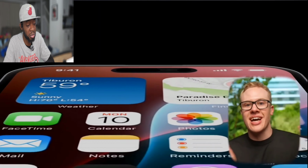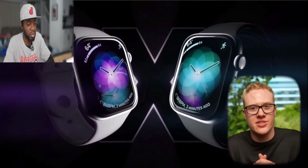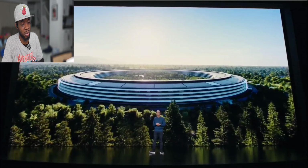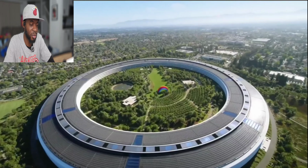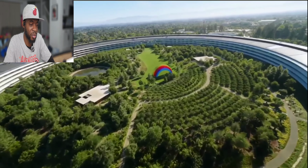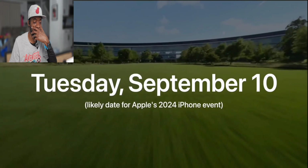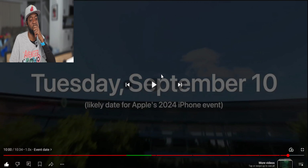So altogether, we've got the iPhone 16 and iPhone 16 Pro with some huge new AI features. We've got AirPods 4 with a new design and active noise canceling, and we've got the new watches, which are just weirder than ever. Now, finally, when is Apple actually going to be holding this event? So far, they have not announced the exact date just yet, but based on every September event that Apple has held basically in their history, it's probably going to be taking place on the Tuesday of the second week in September, which this year would be Tuesday, September 10th.